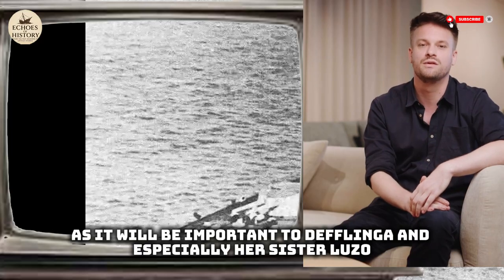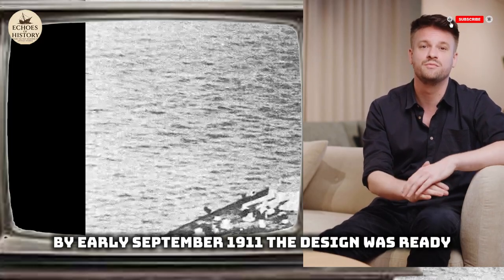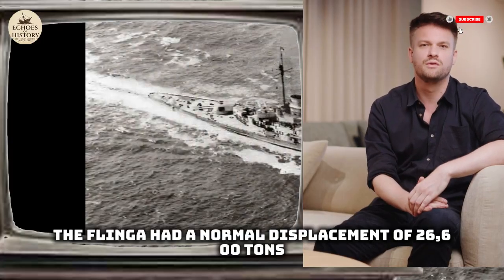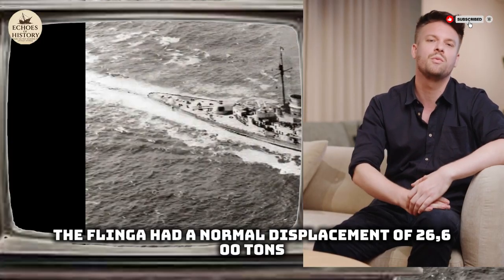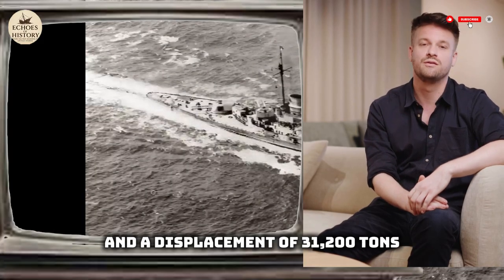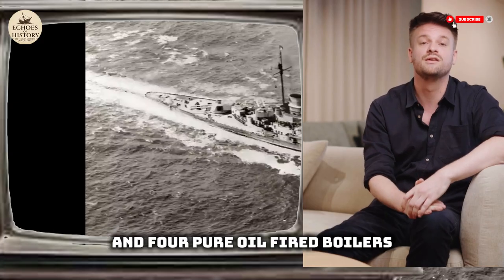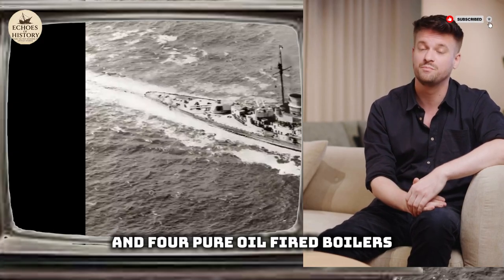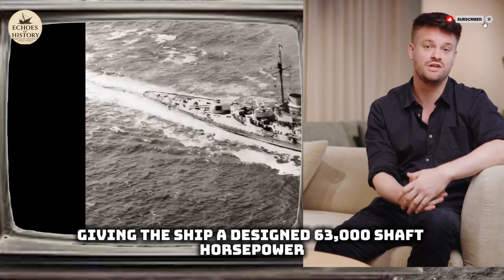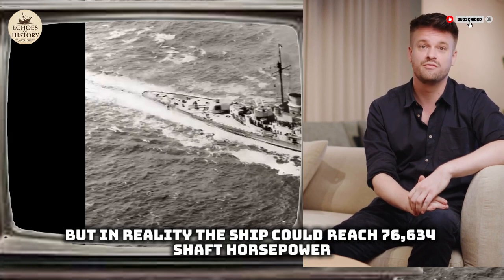Derfflinger had a normal displacement of 26,600 tons and a displacement of 31,200 tons full load. She was powered by 14 coal-fired boilers and 4 pure oil-fired boilers, providing steam for 4 turbines that drove 4 screws, giving the ship a designed 63,000 shaft horsepower. But in reality, the ship could reach 76,634 shaft horsepower, giving the ship a top speed of 26.5 knots.